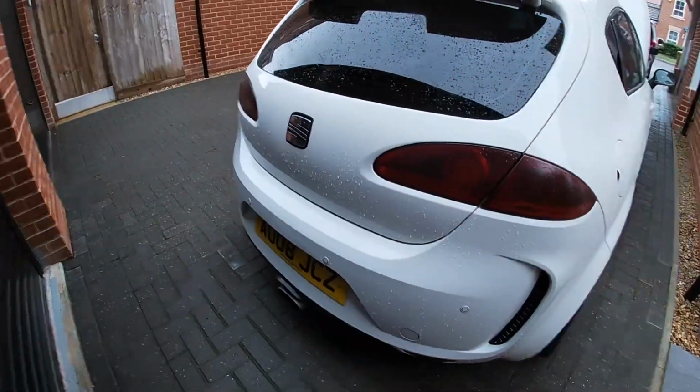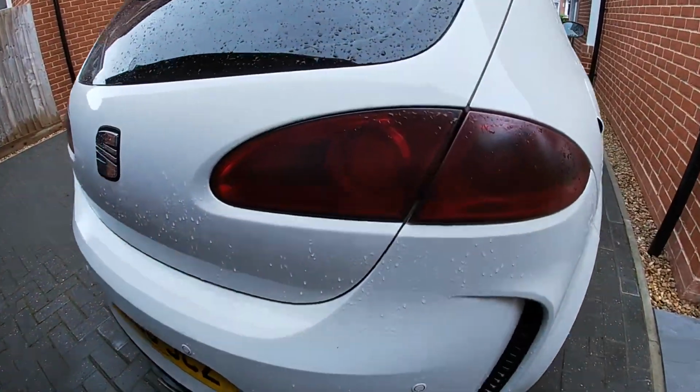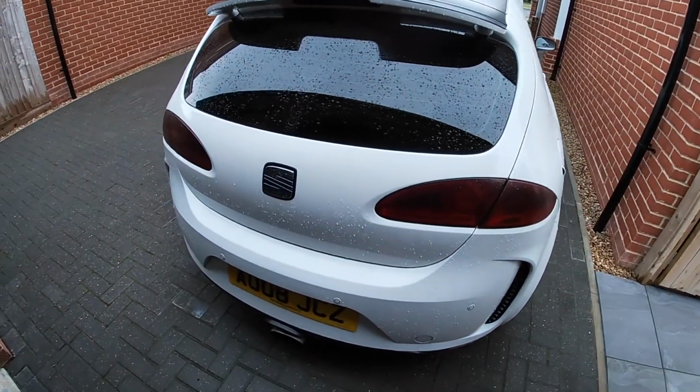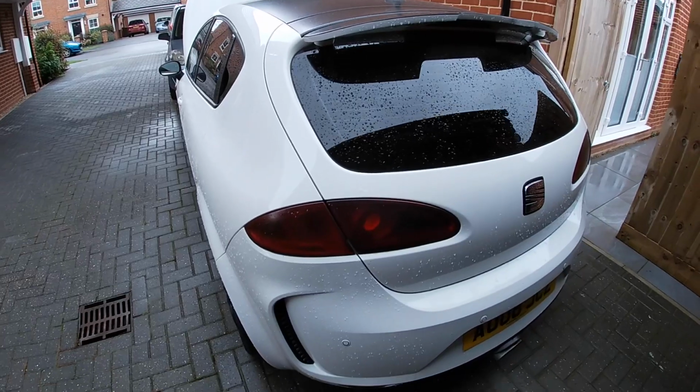Thing number three that I hate, so we got the bumper fitment, the exhaust fitment. Thing number three, the tinted lights. I'm a sucker for red lights. I had it on my Mark 1 Clio. On my first car, the Mark 2 Clio, I actually changed the lights to the pre-facelift lights, so they were all red. These are tinted, they aren't blacked out, but they are tinted. And I think on a white car, why would you tint them? Just keep them red. It would look so nice against the white.